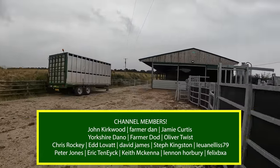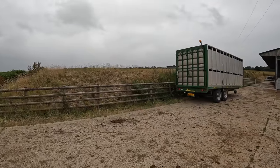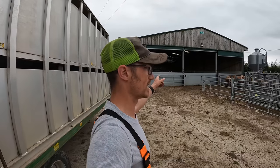We got some of the cows into the shed. We've got some playing dumb up there in the field. But it's day two of getting the bulls in. Phil has managed to get the bull in on his own. Me and John have been up the road setting up the gate.